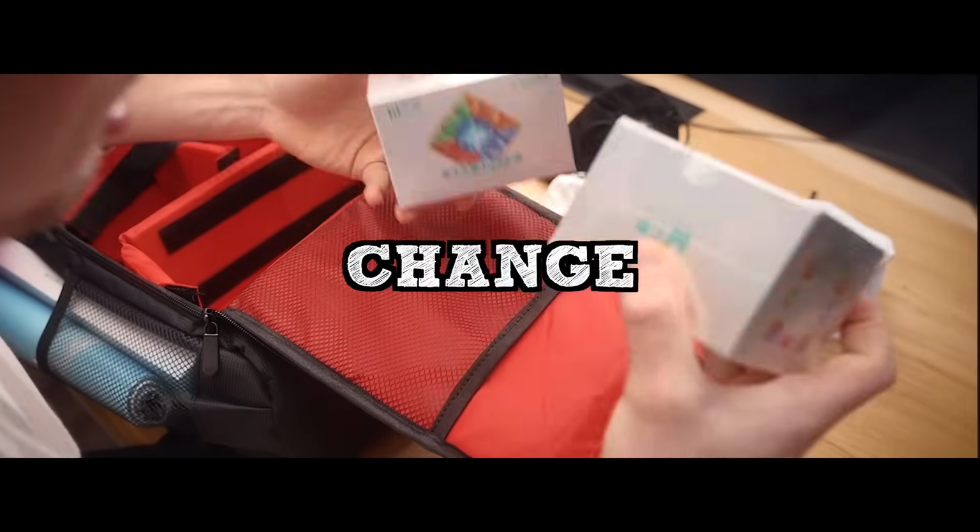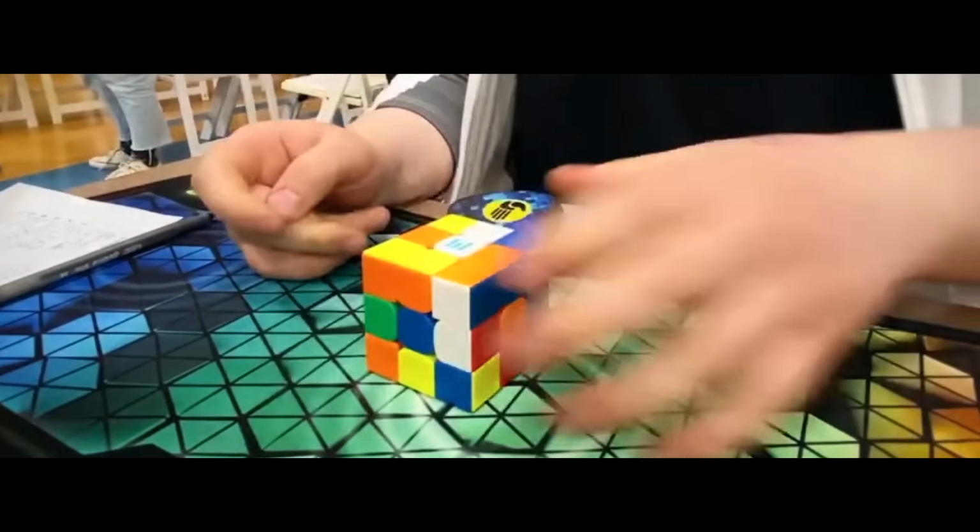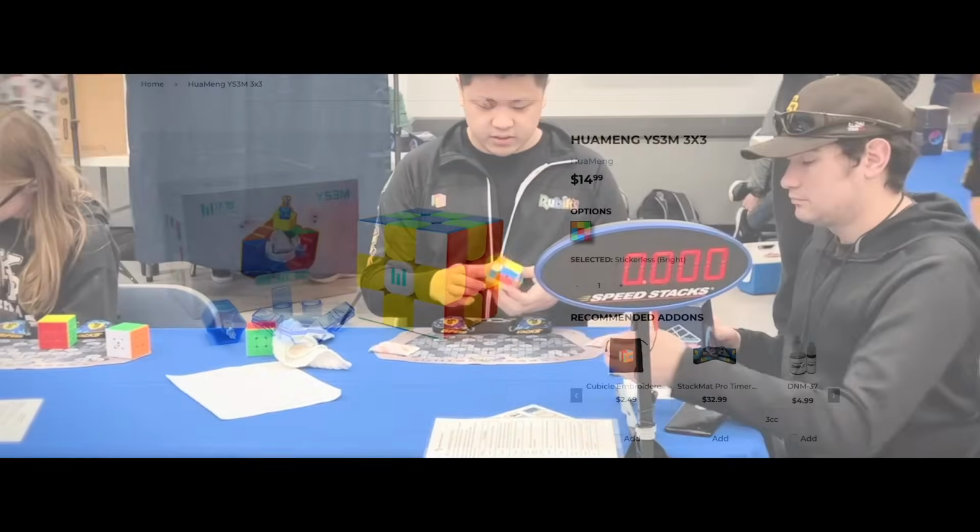But hold up, I have news, guys. Crazy news. I secretly had cubes in the bag your eyes couldn't see yet. Cubes that might change cubing forever. Luke has switched to it. Max probably too.